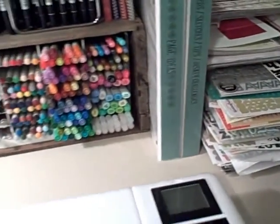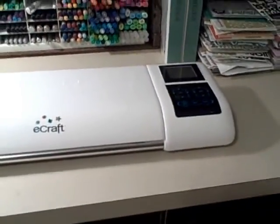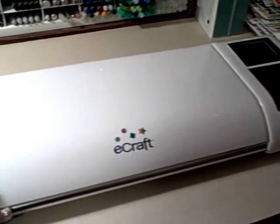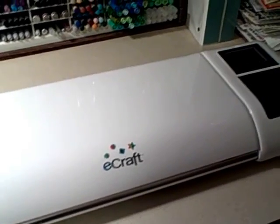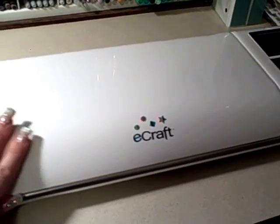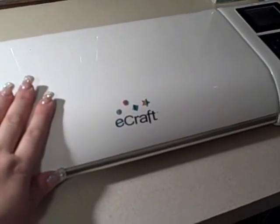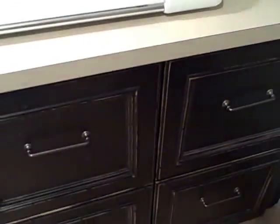Really good ideas on there. Ooh, this is actually the Eat Craft by Craftwell. I was excited to have this show up on my doorstep. They've asked me to do some guest design team stuff for them, so I'm really excited to get this baby plugged in and see how it works.